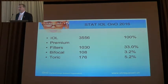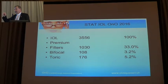And that's a real statistic from our network of clinics. We implanted 3,556 implants. And premium, when we add a filter inside the eye, in Switzerland, is a premium lens. So the optometrist and the optician do very well. They do a third. So a third of the patients pay an addition for the premium lenses when it's just a filter, because it's easy. And when you look at the bifocal, because at this time we had done only bifocal, it was only 108 lenses. That's 3.2%.